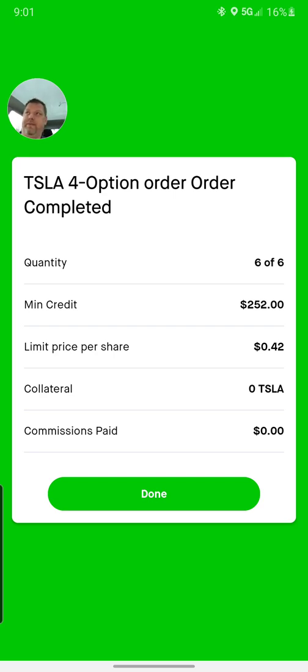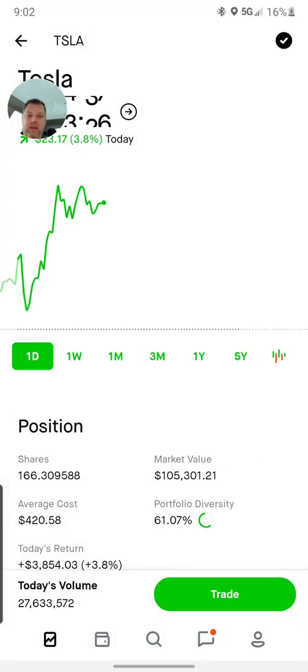So that's rolling it out. The farther we want to roll it out, the more money that will gain. So if I wanted to roll these out another 2 weeks, I could have gotten another $30-$40 on each one, something like that. But we're content doing this because I can do it in another 2 weeks. And this is still, in my opinion, very low risk. Tesla would have to drop a lot. We all know Tesla can drop a lot.